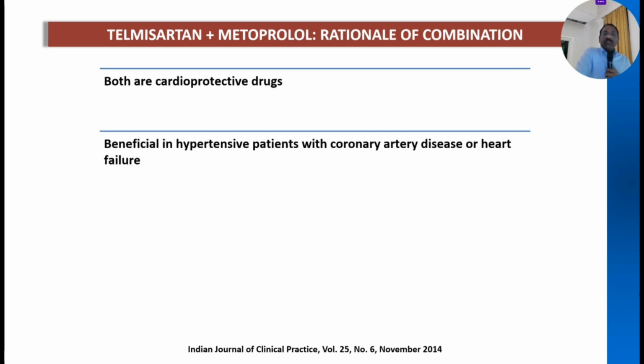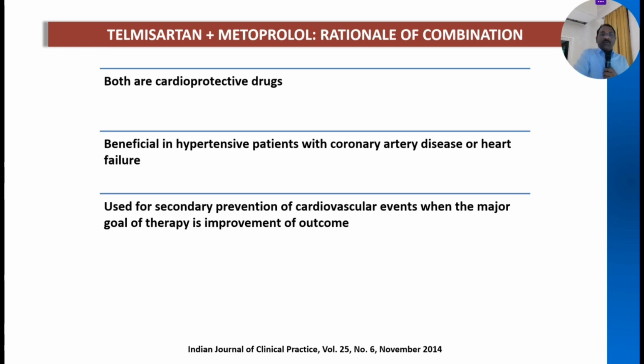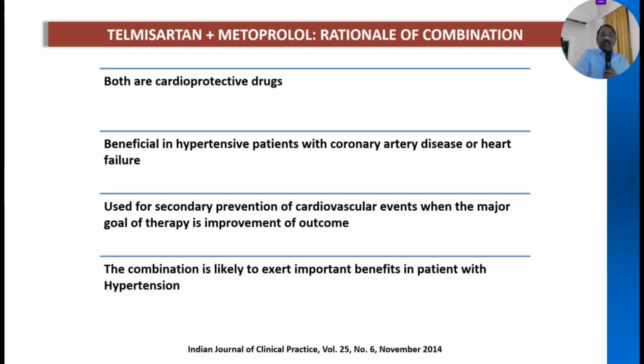It is beneficial in hypertension based on coronary artery disease or heart failure, and used for secondary prevention of cardiovascular events, where the major goal of therapy is improvement of outcomes. This combination is likely to exert important benefits in patients with hypertension.